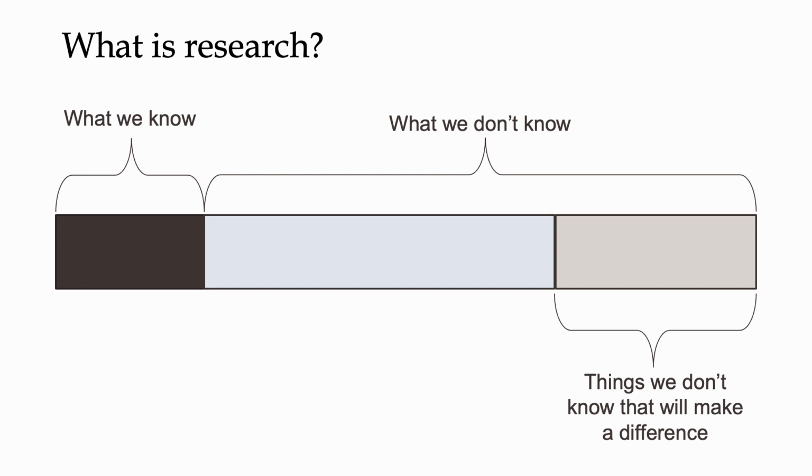So what is research? As you can see from this bar, there's the things that we know on the left, and then on the right side, there's a big area of things we don't know. Within the things we don't know are the things we don't know that will actually make a difference. So these are the things that could improve the lives of patients or revolutionize the way we treat a disease or understand or diagnose a disease.